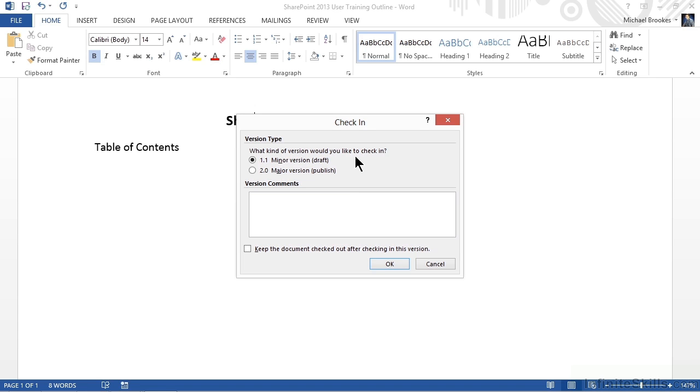If major versioning was all that was enabled, we would not see the options up here at the top. It would just save it from version 1 to version 2. But because we have major and minor versioning turned on, we have the option. Do we want to take this from 1.0 to 1.1, meaning our changes are just a draft? Or did we make changes and we also want to let everybody who can see the library see these changes? In other words, publish our document.